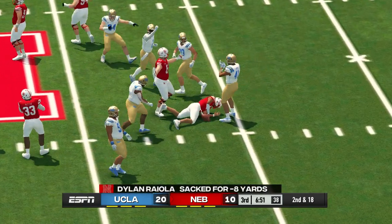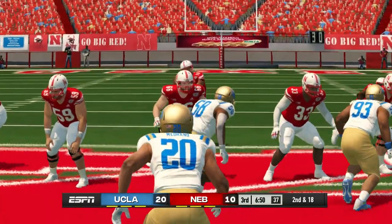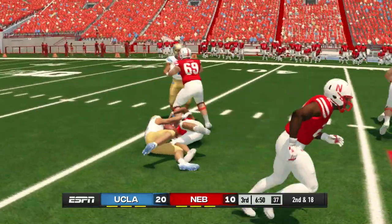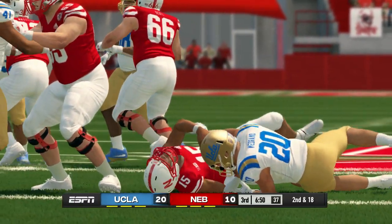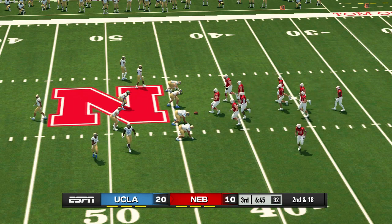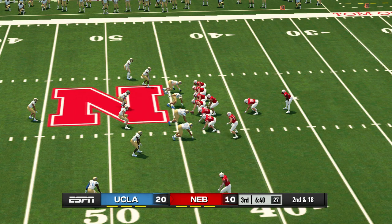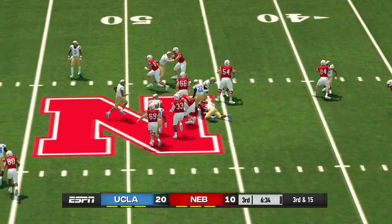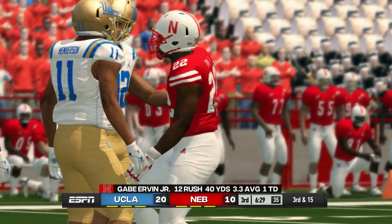Sacked on the play. Calling a loss of 8 yards on the play. Second and long. Defense looking for another sack in this second down and long situation. Bring him down at the 46-yard line. The back gets three on the carry. That makes it 30.